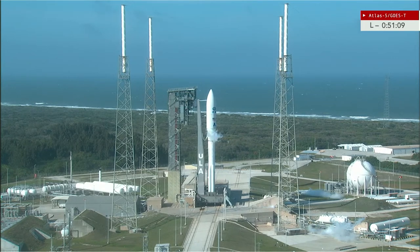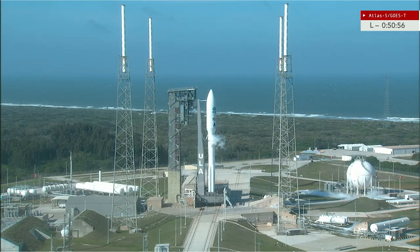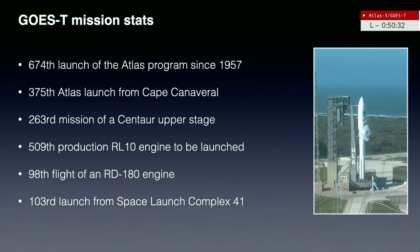Now 51 minutes and 10 seconds to go until the opening of today's launch window for the Atlas V rocket with the GOES-T weather satellite heading to space for NOAA. This mission will mark the 674th flight of an Atlas launch vehicle since the program's inception back in the 1950s as an ICBM, or intercontinental ballistic missile.